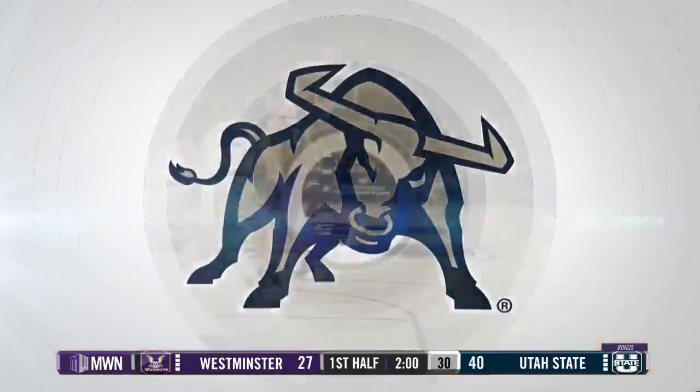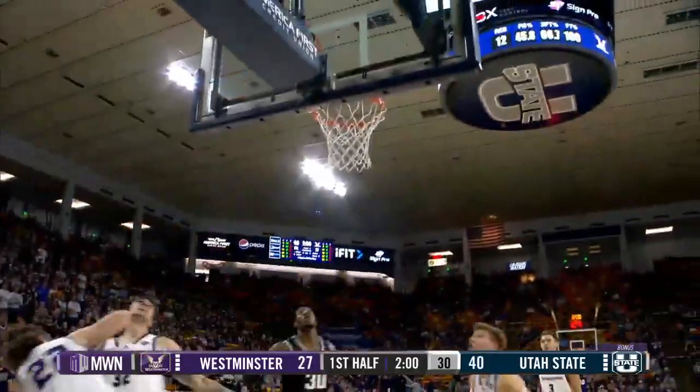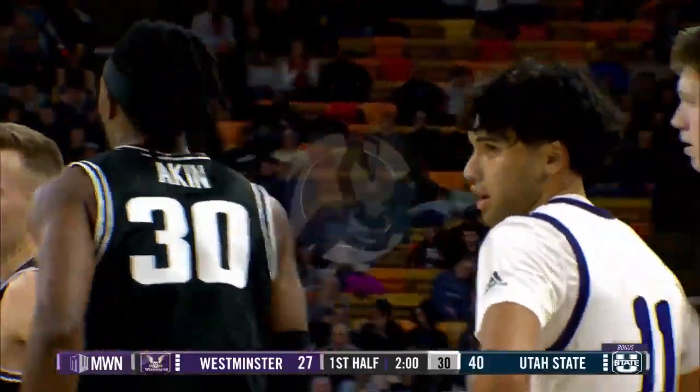40-27, Akin back-to-back buckets, back-to-back and ones, missed the first and one opportunity. Let's see if he can knock this down. Is he going to make this one? He'll make this one. Okay.